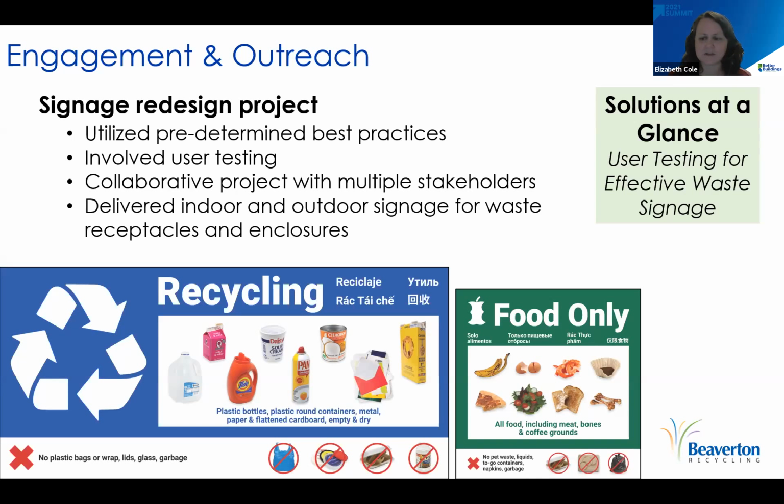So like I said, these are just 2 images. There's a big suite of materials. We did create the solutions at a glance, which I believe if you just search for the title, you'll be able to find. And I'm sure we could plug a link in somewhere. But that has our playbook, which has all of the materials that we created, all the different sizes of decals. There's indoor posters, outdoor signage, as well as how we got there, and a lot of details around how we engaged and who we engaged with to use that.